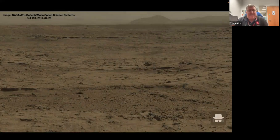So let's dig into what causes a dust devil a little bit. This is another image taken by the Curiosity rover in 2012, and this is on Sol 109. You'll see the word Sol mentioned on these slides quite a bit. A Sol is a Martian day. It's a little bit longer than an Earth day.